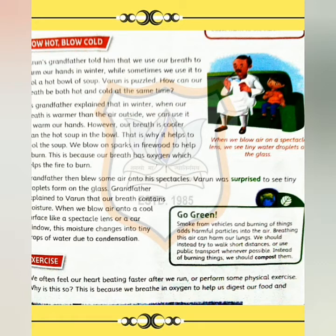Grandfather then blew some air onto his eyeglasses, that is spectacles. That means he took off his eyeglasses and blew some air on them. Varun was surprised to see tiny droplets on the glass. Grandfather explained to Varun that our breath contains moisture. So children, when we blow air onto a cool surface like a spectacle lens or a car window, this moisture changes into tiny droplets of water due to condensation.